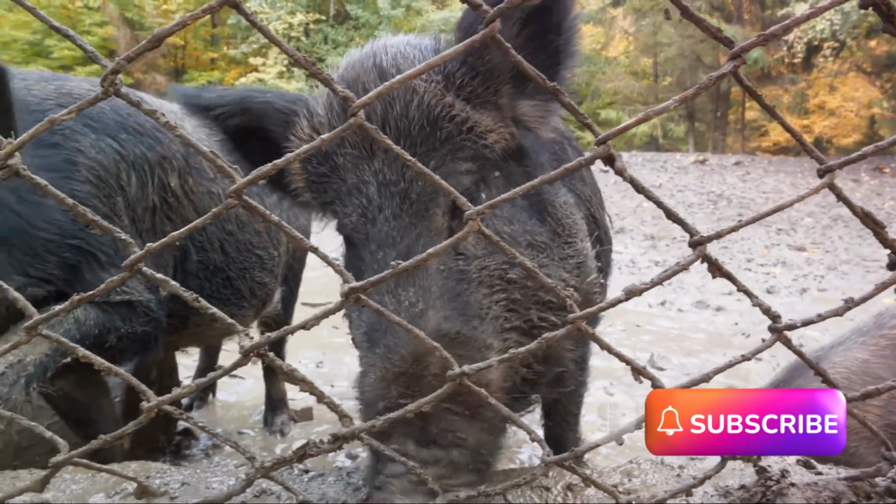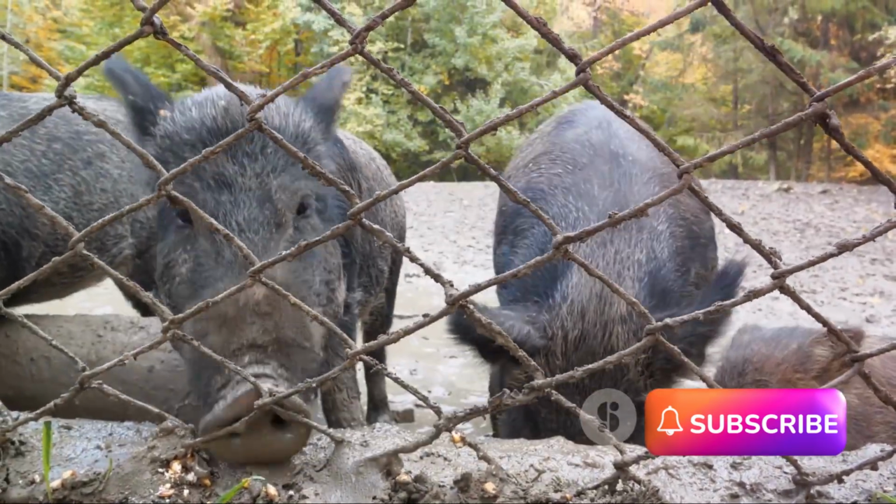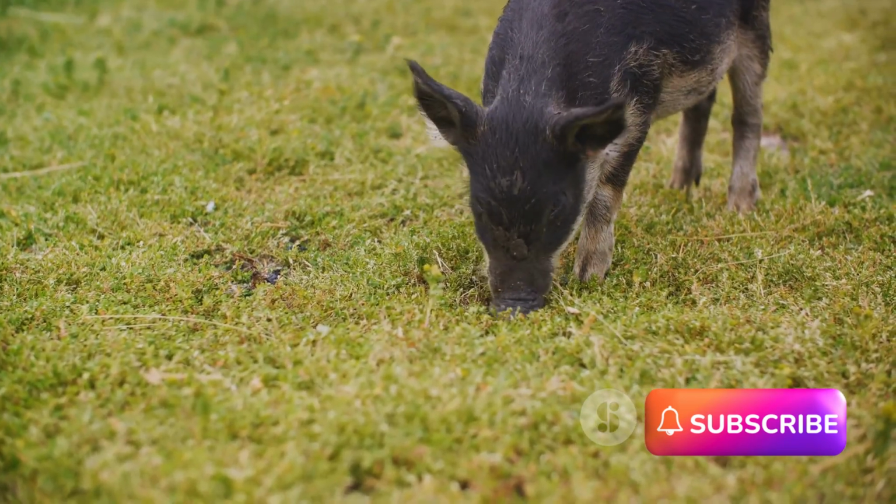When we think about raising wild pigs, replicating their natural dietary habits should be a priority. This means providing them with a mix of plant-based foods and proteins.